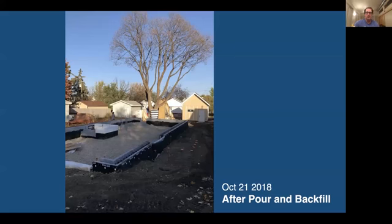So this was after it was poured, it was backfilled, and we were ready. We started in the beginning of September, and now it's October 21st, and we have the foundation all done. The garage is built. And you can see also the base of the safe room there.